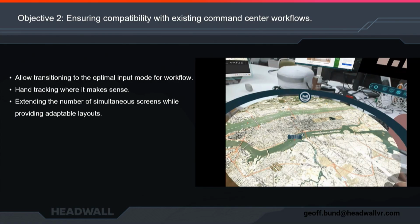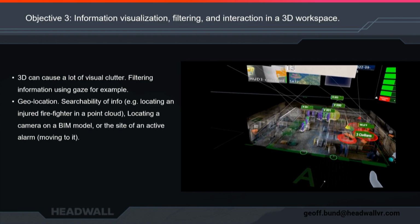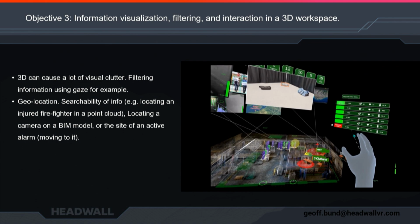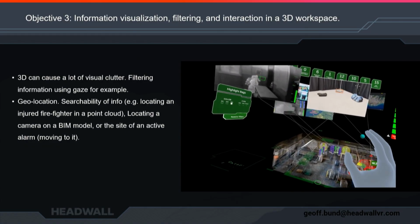And our third objective related to that is reducing this amount of visual clutter. And the triggers for that could be gaze-based. For example, in the Vision Pro, you have gaze plus hand interaction, right? So that eliminates a lot of misclicks, because you need to show intent to actually interact with something.